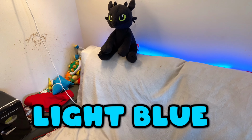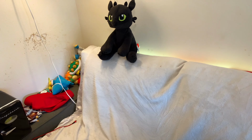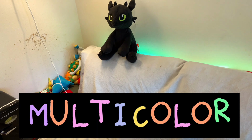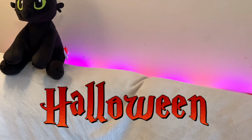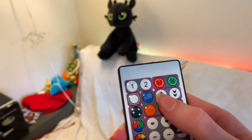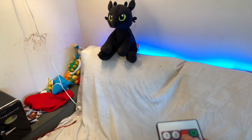I can do light blue, purple, red, green, dark blue, orange, and yellow. And then I can also do multicolor, as well as 4th of July themed lights, Halloween themed lights, and Christmas themed lights. And these up and down arrow buttons, they don't decrease or increase the brightness as you may think. It just slows down or rises the speed of the lights.